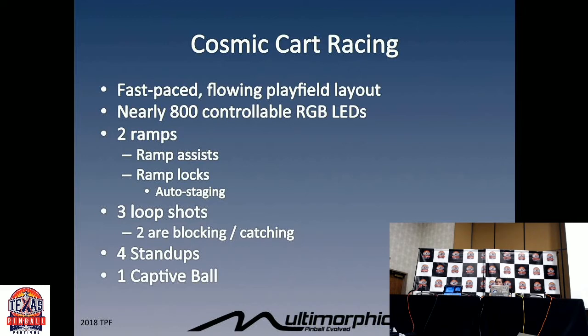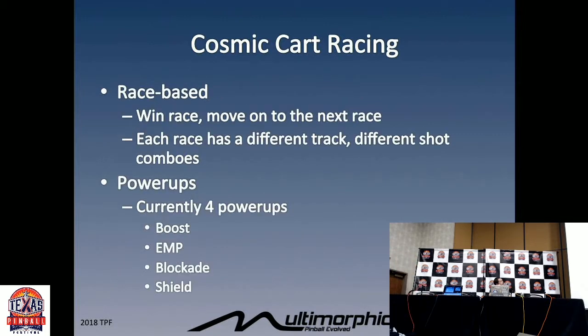There's four stand-up targets, there's one captive ball. It's a completely different layout than you've seen before in the P3. It's also a completely different playing style than you've seen in pinball before. It's race-based. So this is the physical incarnation of a kart racing game.